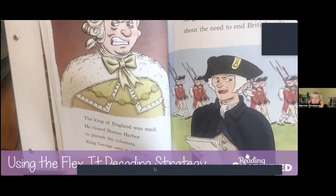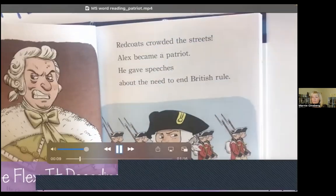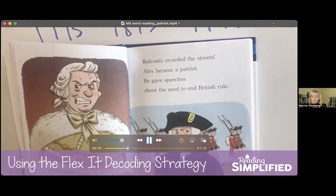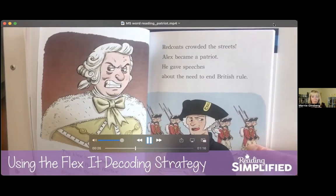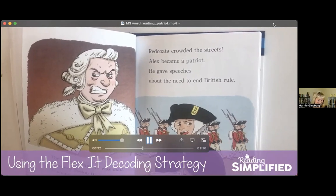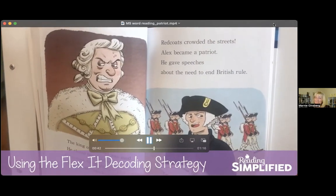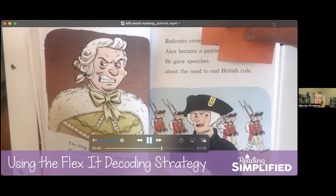King George sent in soldiers, Red Coast Guards. This is a word you may not know. Red coats. Nice. Red coats crowded the streets. Okay, what do you think based on the picture that red coats are? Like their suits, mm-hmm. Kind of. And whose soldier uniforms are these? British. Yes, that's right. British. Mm-hmm. Crowded the streets. Alex became a parrot. Patriot. Good try. Patriot. Nice fixing.